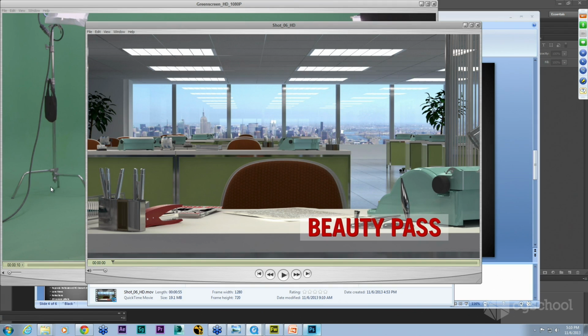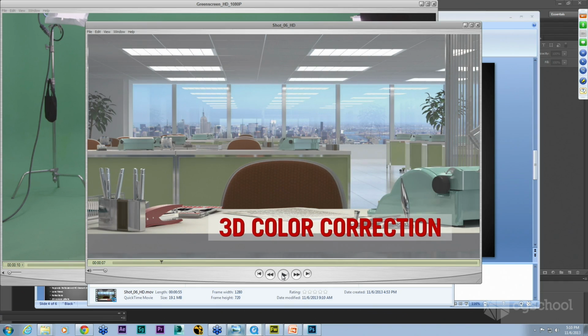So it's pretty much the same process that Alex just explained. Here we've got the beauty pass. This is a shot Dave went through before. This is with all the elements like reflections, the dirt mat, and the mats all put together in one shot.